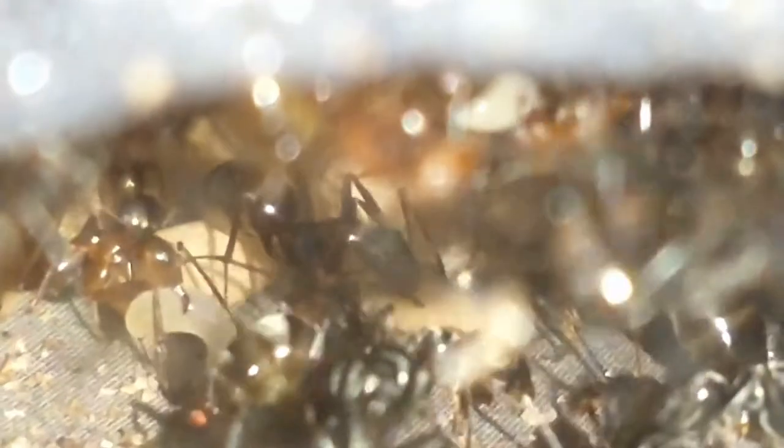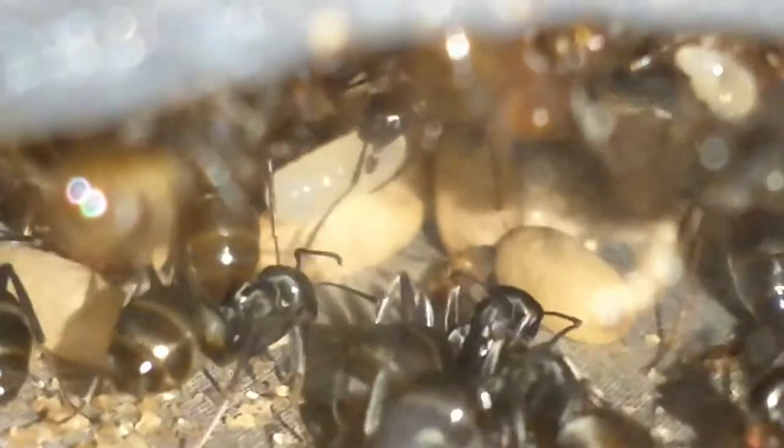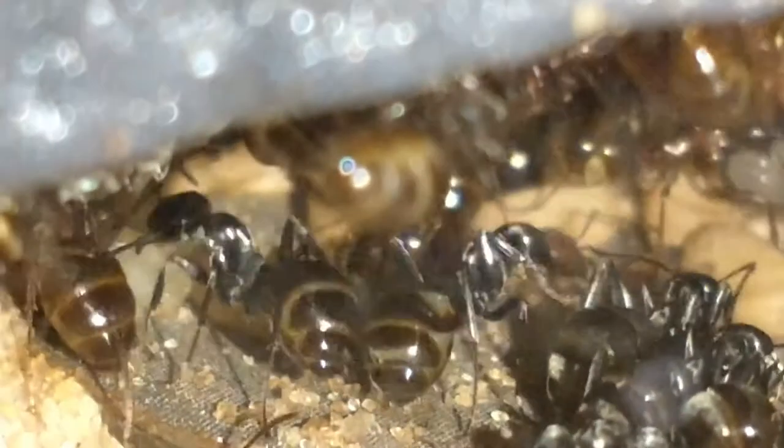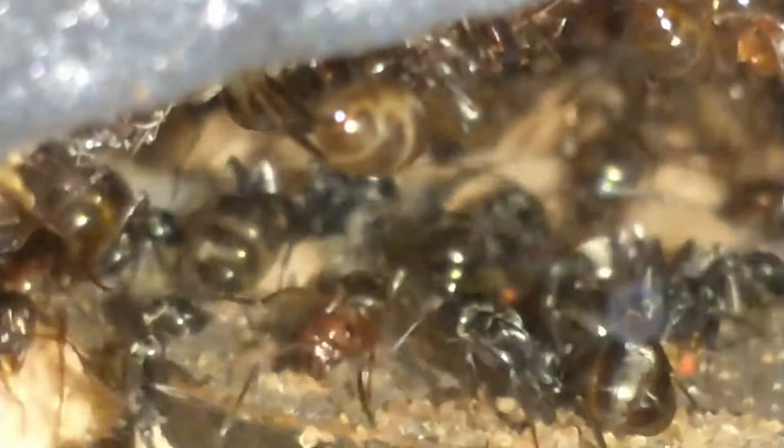But then we zoom in. As the video progresses, they get closer and closer, and we can take a step back and watch them as they progress through their day. Got a couple really cool small video clips and some pictures and stuff throughout the video.